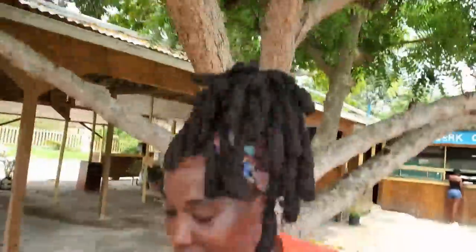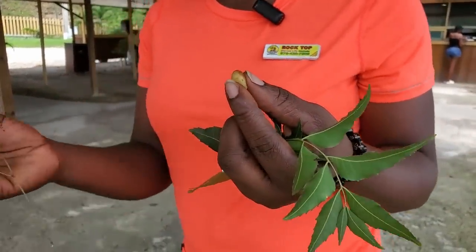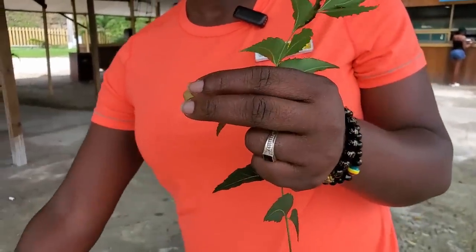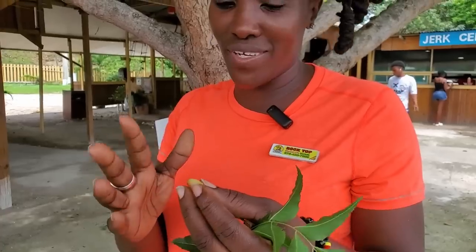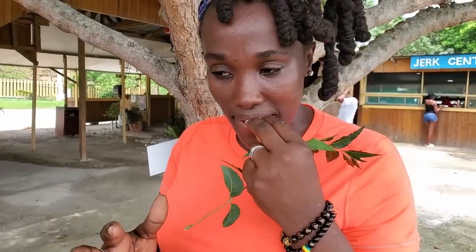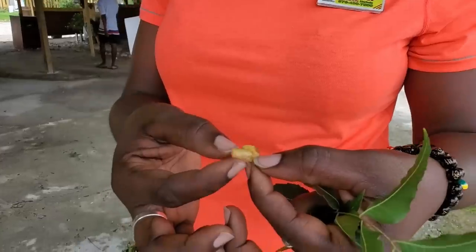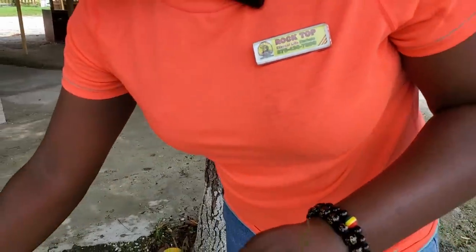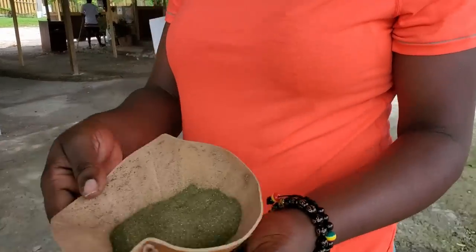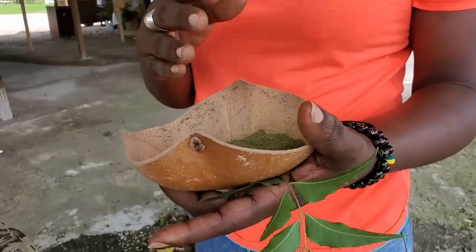These are the berries. Fresh, doesn't get more natural than this. This is the ripe one. These are the green ones. So it grows a berry, and it actually has a sweet, bitterish taste to it. Well, neem is naturally bitter too, right? See, it has a little seed in it. One seed. Okay. And then this is the neem powder. I dried the leaf, put it in the blender, and blended it out.